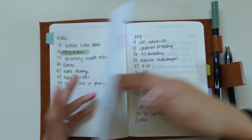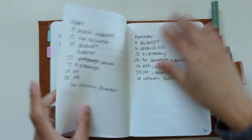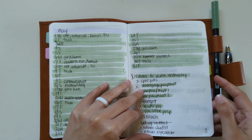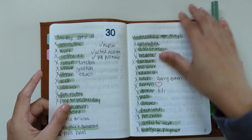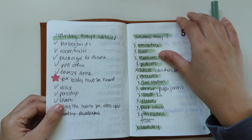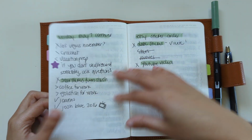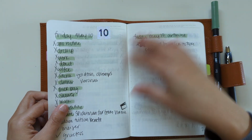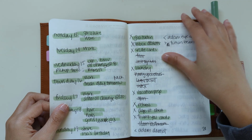So I restarted an index, restarted my future logs. And this is May, weeklies, dailies again. Started doing my horoscope in here again, journaling, weeklies, dailies, Etsy stickers. Still using the Tombow in 192.